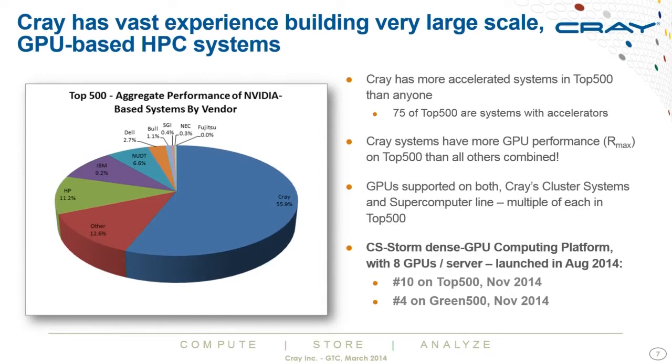The pie chart that you see over there shows that Cray has more GPU systems in the top 500 than anyone else. In terms of overall aggregate performance on GPUs, Cray has more than every other company combined. What that means is that if you have GPU computing needs, then we are the experts.